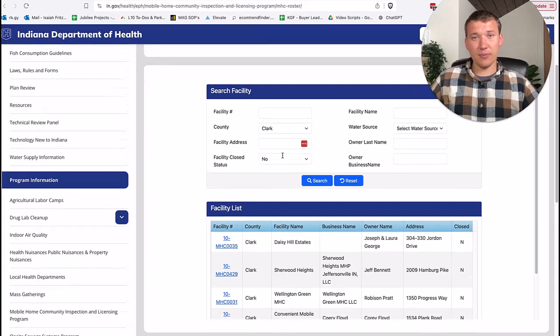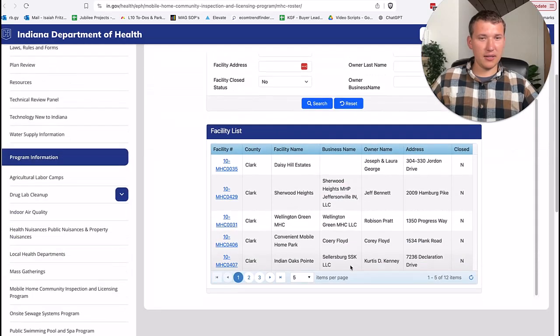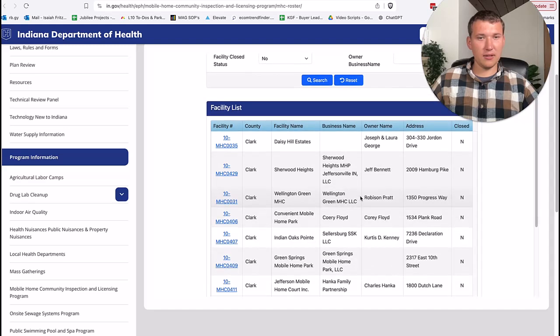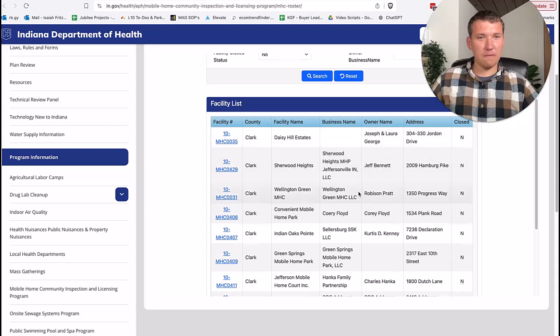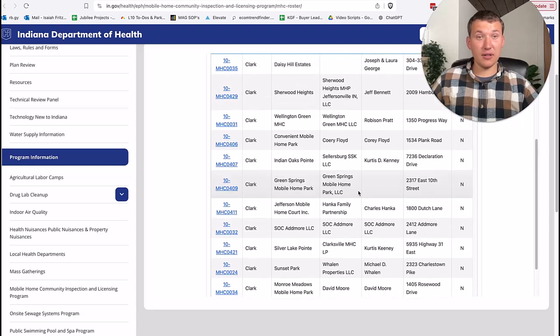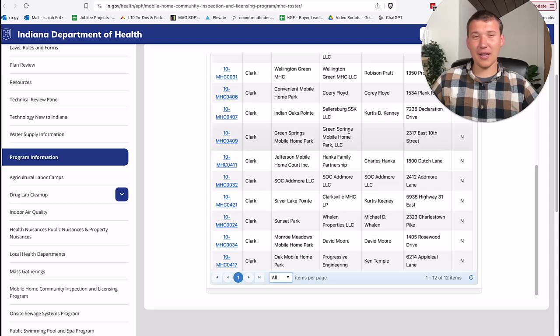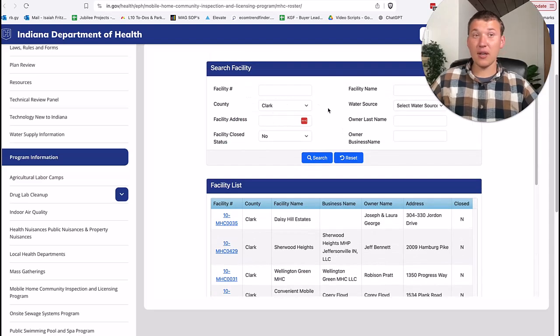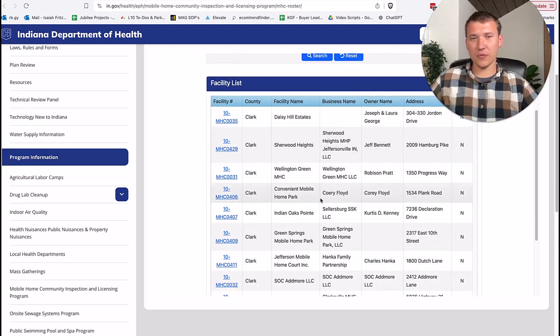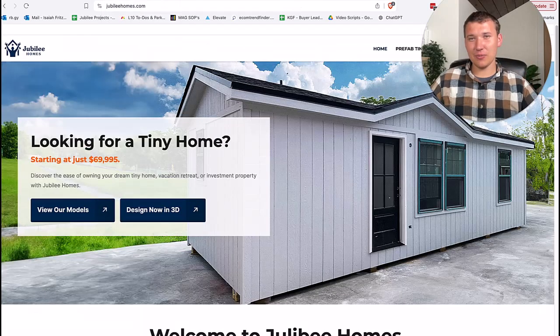You can actually go to the Indiana Department of Health website and look at the mobile community roster. I looked at Clark County, and let's just look at all. Like we saw Wellington Green earlier, we can look at all the mobile home parks in the entire Clark County area, and some of these that are not showing up on Google might have more affordable rates because they're not advertising as well. So this is a great way to find every single mobile home park. And maybe we want to look at counties close to us, like Floyd County or Jefferson County or Scott County. You can look that up. So anyway, that is how you find a place to put your tiny home.